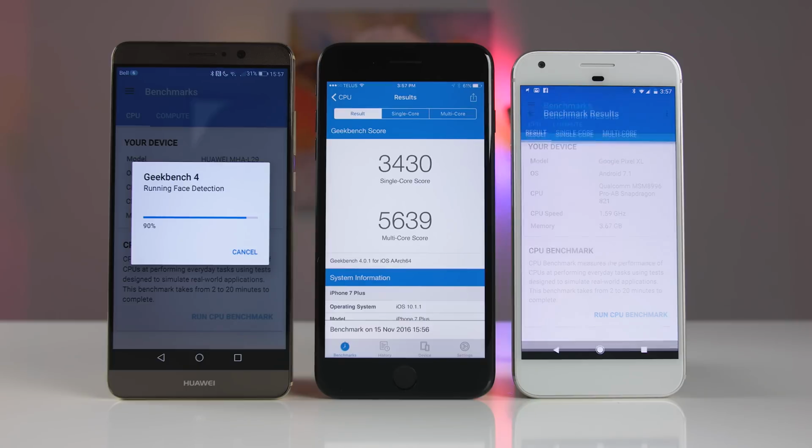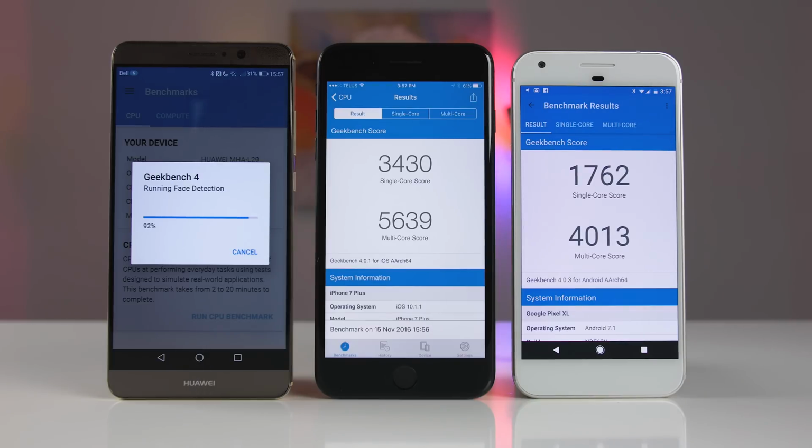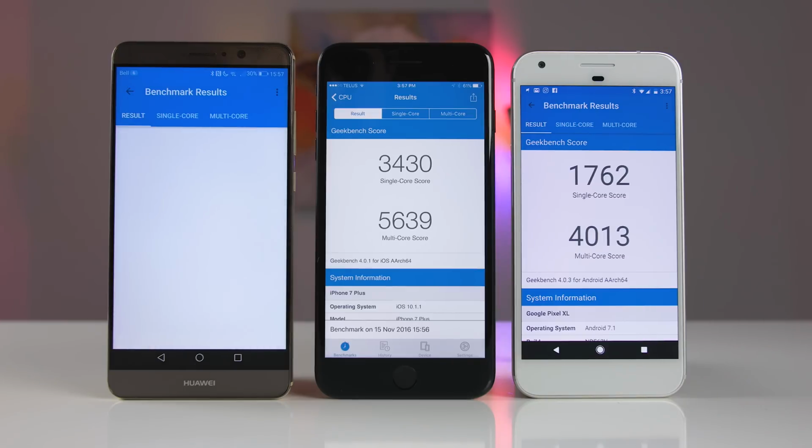Now I usually don't like to show benchmarks, but I am going to show it this time because I want to make a point of how fast their new CPU really is compared to the competition. So as you can see, based on the Geekbench scores, it has the fastest multi-core performance, beating out even the iPhone 7 Plus. Now, of course, the iPhone 7 Plus still has that fast single-core performance, which is very important for certain situations. The Snapdragon 821 is slower, the Exynos 8890 is slower. It's just a very fast chipset.